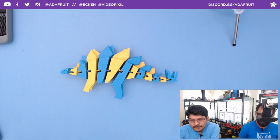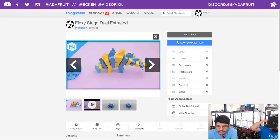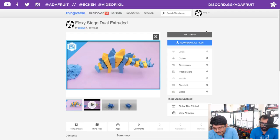So if you want to put your dual extruder to work and test it out, you can try print in place, because it's testing not just the calibration, but the hinges that have to print in place, and it's swapping between nozzles to create this hinge. So pretty neat. You can see it here in the design. We uploaded it as a remix. You can check it out. It's there. Some people like it.